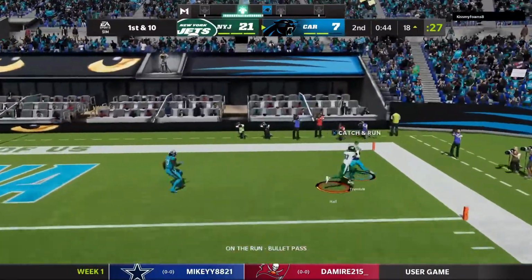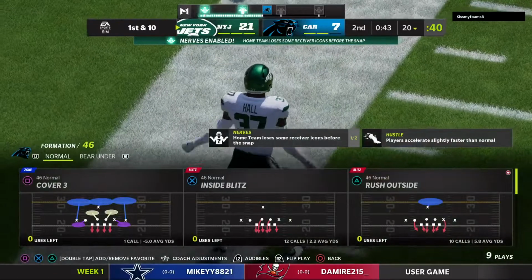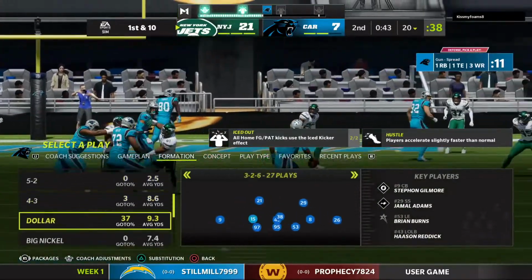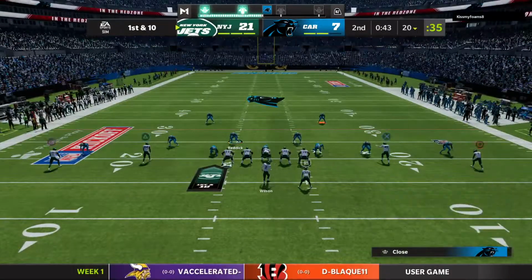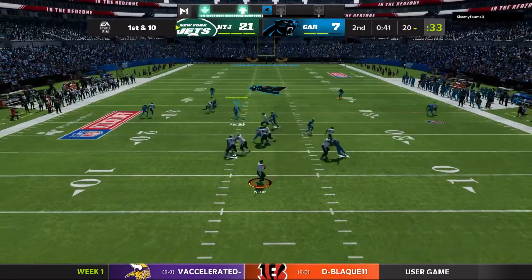From the red zone now, Newton. Flushed out right. And it'll be intercepted. Picked off by Bryce Hall. And the Jets are going to take possession here. It's a touchback, and they'll take over at the 20-yard line. Jets offense coming up now to start their next drive. And with a 2-score lead already, they may just look to get this thing to the locker room.